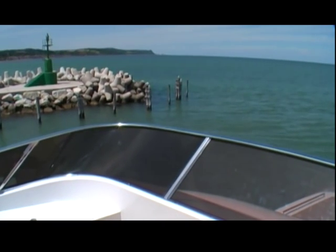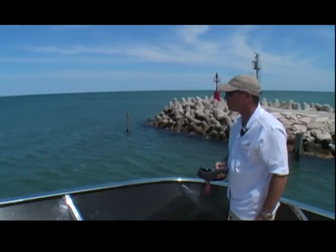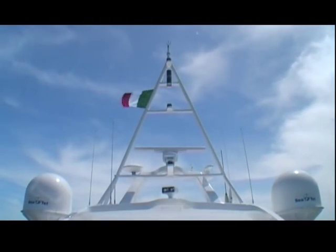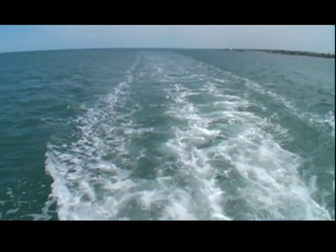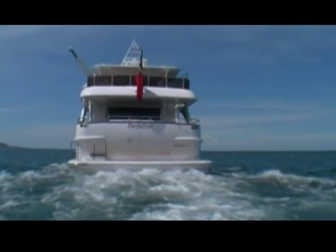Her economic and efficient cruising speed of 12 knots means there is no need for time-consuming refueling during your stay, vital when your time aboard Farfallina is never long enough.